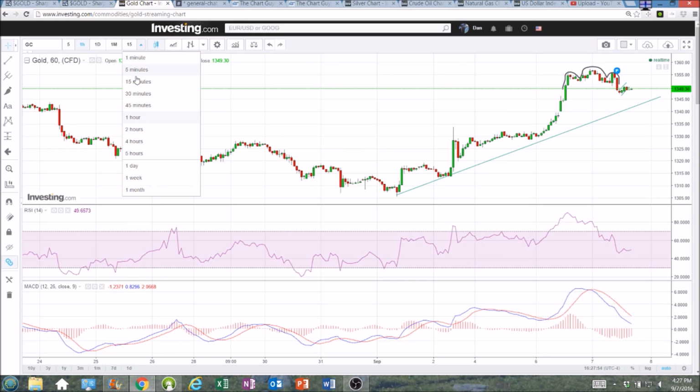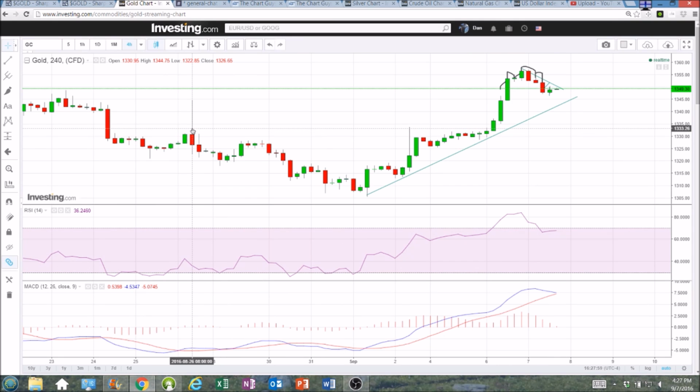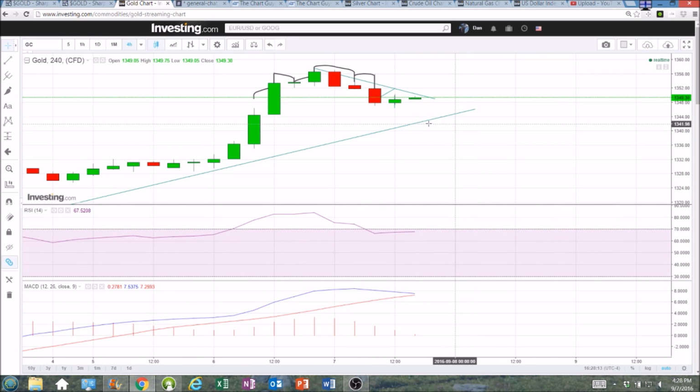I need to pull up the 4-hour. It's from the Yellen Friday. Up here, 1344.75. The low of this candlestick, 1344.65. And then this uptrend support line is in the low to mid 1340s as well. So that's my target. So I'm going to be very patient and not rush an entry.